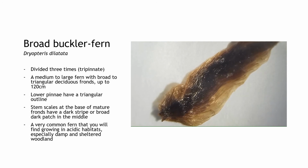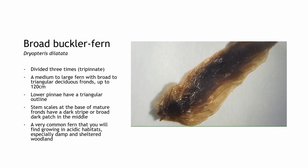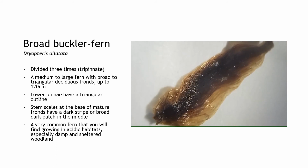What you're looking at here is a magnified view of one of those very small papery scales, and you can see here that this scale has paler edges and a dark vertical stripe. Now that tells me that this is the broad buckler fern. I already knew it was one of the buckler ferns by the way it was divided up and the shape of those 2 lower triangular pinna, but I didn't know which buckler fern it was, and different buckler ferns have different stripes on their scales. So this one having a vertical stripe through the centre of that scale tells me it's a broad buckler fern.